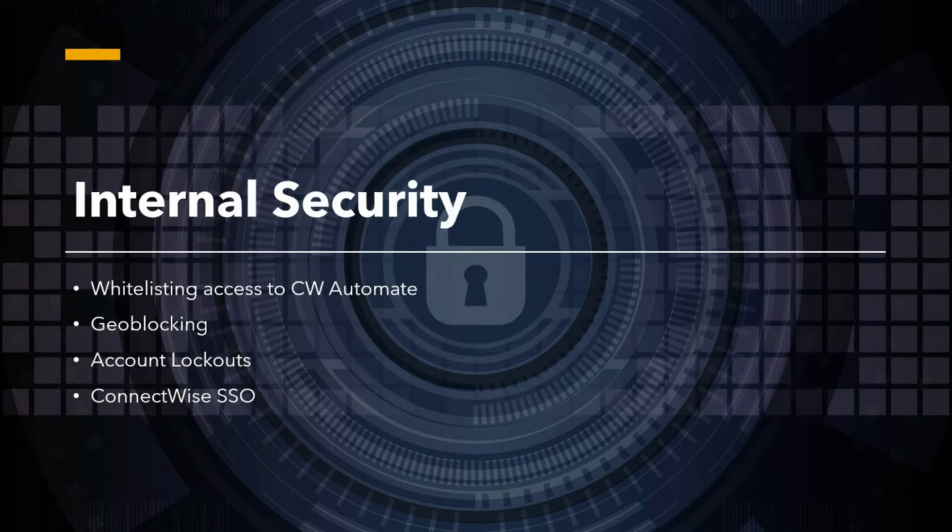The other advantage is you have a single source of giving users access to your tools. If someone doesn't need access to Control, it's as easy as a click of a button in the ConnectWise SSO. Or if you have to let somebody go, or somebody decides that they want to move on to a different position, you can turn off all of their access by just disabling their account with one click. So we really like that feature, and it helps keep a centralized management spot for all of your Automate users, or really your ConnectWise stack users.